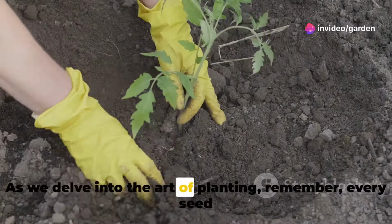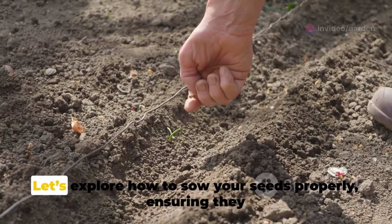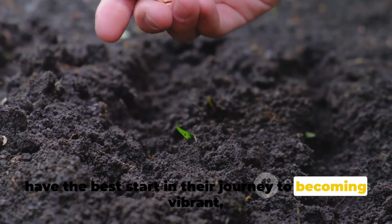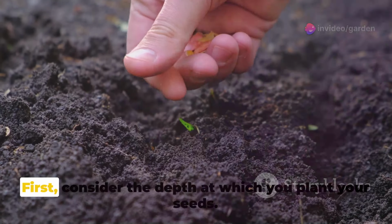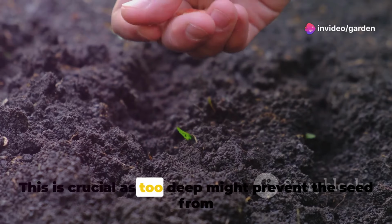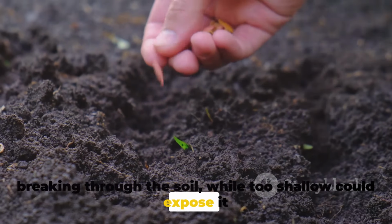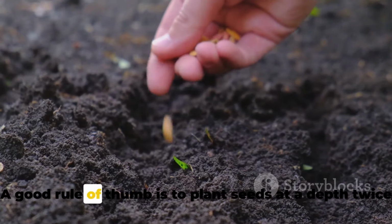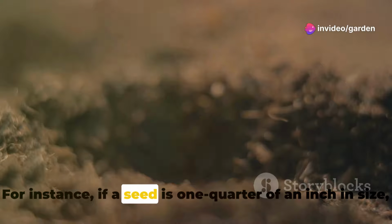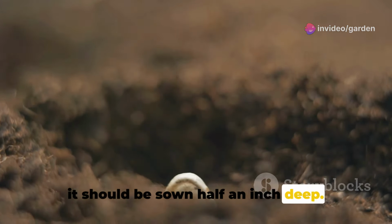As we delve into the art of planting, remember, every seed holds potential for a bountiful harvest. Let's explore how to sow your seeds properly, ensuring they have the best start in their journey to becoming vibrant, healthy vegetables. First, consider the depth at which you plant your seeds. This is crucial, as too deep might prevent the seed from breaking through the soil, while too shallow could expose it to the elements. A good rule of thumb is to plant seeds at a depth twice their diameter. For instance, if a seed is 1/4 of an inch in size, it should be sown 1/2 inch deep.